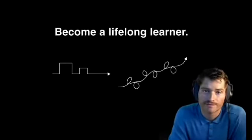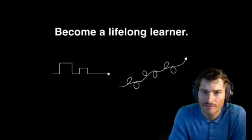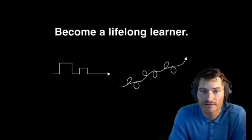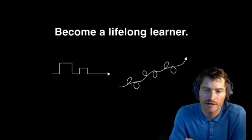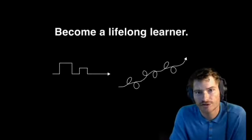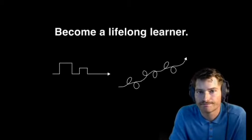cycles of learning. And we never know really what's going to happen in the design field. Things might change, things might get automated, new careers will most definitely pop up. And you need to stay agile to these types of changes in the design career field. So I really feel like becoming a lifelong learner, continuously going through cycles of learning, is the best way that you can stay future-proof.